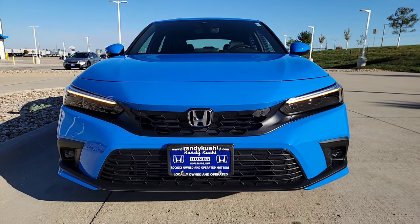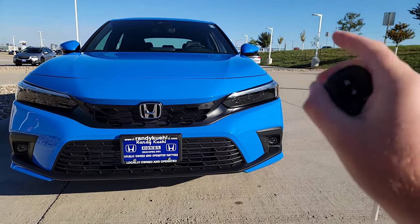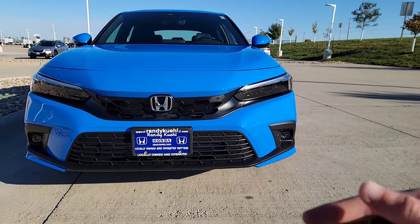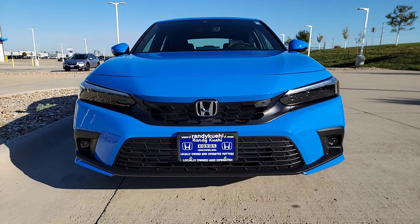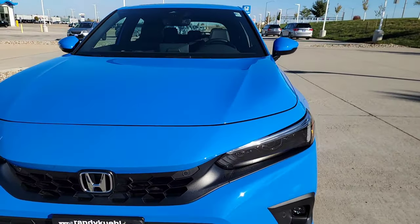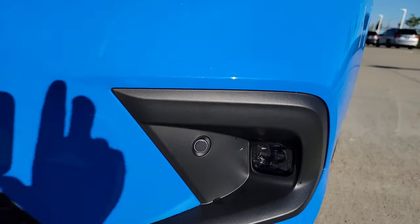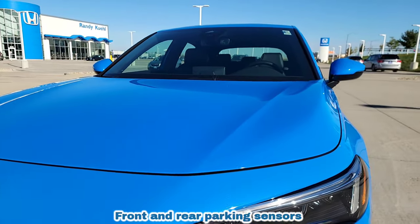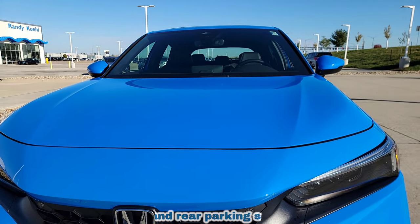Now you have your LED lights all the way around. That means your fog lights down below. You're gonna have headlights, daytime running lights, and then tail lights, all LED. We're also gonna have some more safety stuff like the parking sensors, okay? So you're gonna have parking sensors right over here, as you can see. So you have front and rear parking sensors. Your wiper is gonna be underneath the hood line from there, just kind of cleans up that look.